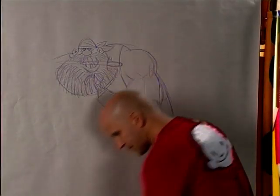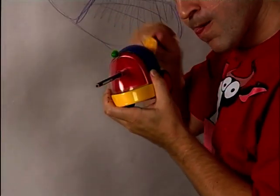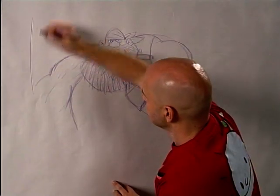Oh, my pencil needs sharpening. Good job, I have my Faber-Castell sharpener. A few turns and my pencil is ready for action again.